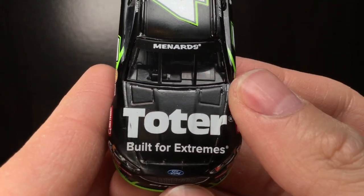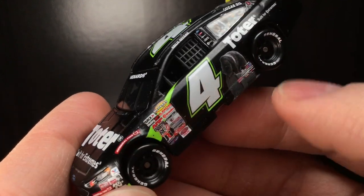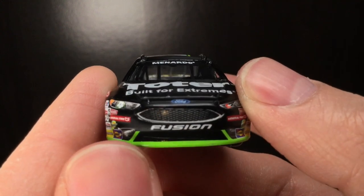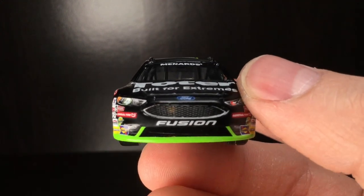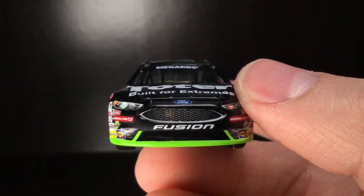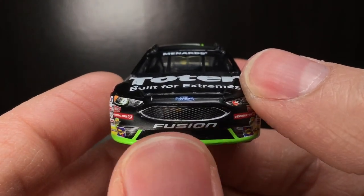So you got TOTER, built for extremes. I don't know what it is. Do they sell garbage bags, or do they sell beef jerky? I haven't got a clue. But over here on the nose, you got the Fusion decal, and that thing is, I'll be honest, kind of skewed a little bit there. You got the Ford logo.